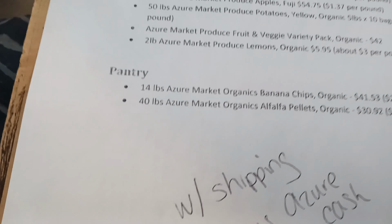Now, total with shipping and minus the Azure cash, it was $745.25.